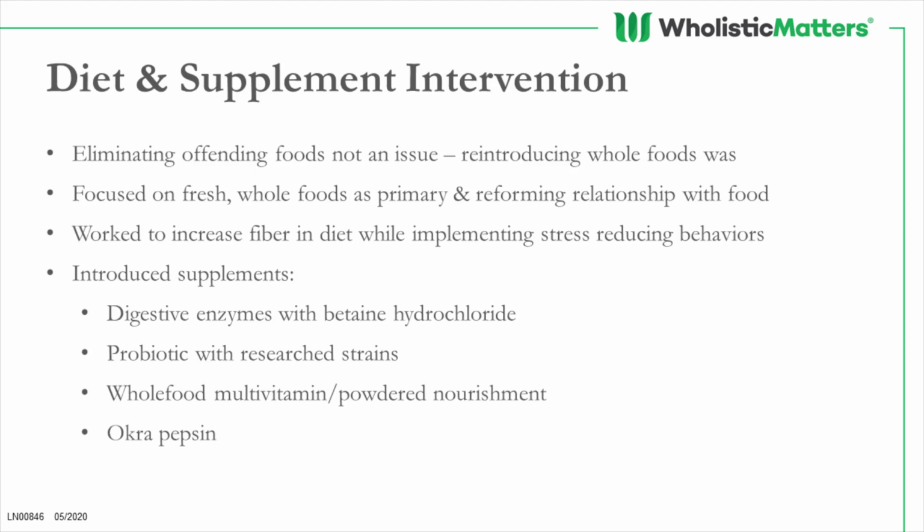That was really important. So we used a whole food multivitamin, and we also used powdered whole food nourishment that he could use throughout the day to help augment the food that he was eating. Again, nourishment is the word. When I'm working with students and talking with them about how they can work with patients when it comes to nutrition, that really is the bottom line. You need nourishment in order to be able to function well.